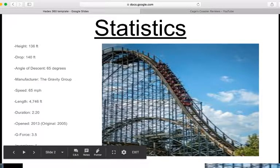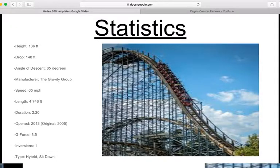Alright, getting into the stats. It is 136 feet tall, has a drop of 140 feet, angle of descent is 65 degrees, manufacturer is the Gravity Group, top speed 65 miles per hour, length is 4,746 feet of track. It gives 2 minutes and 20 seconds of ride time.